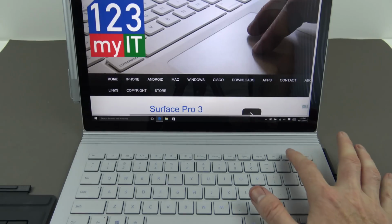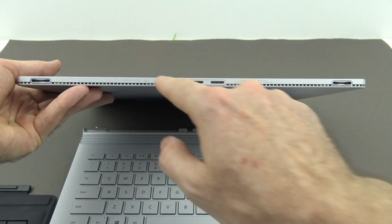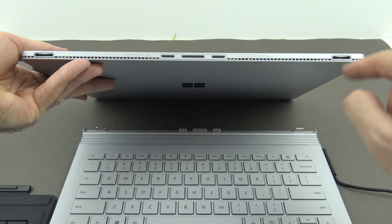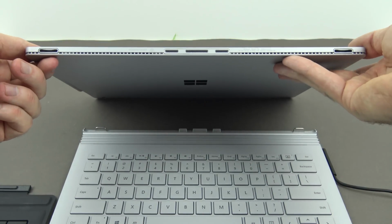Okay, and if we detach the keyboard from the display real quick, and we have a look under here, then you've got some ports here which connect the keyboard back to the display, and then the hinges on either side which keep the display firmly attached to the keyboard.